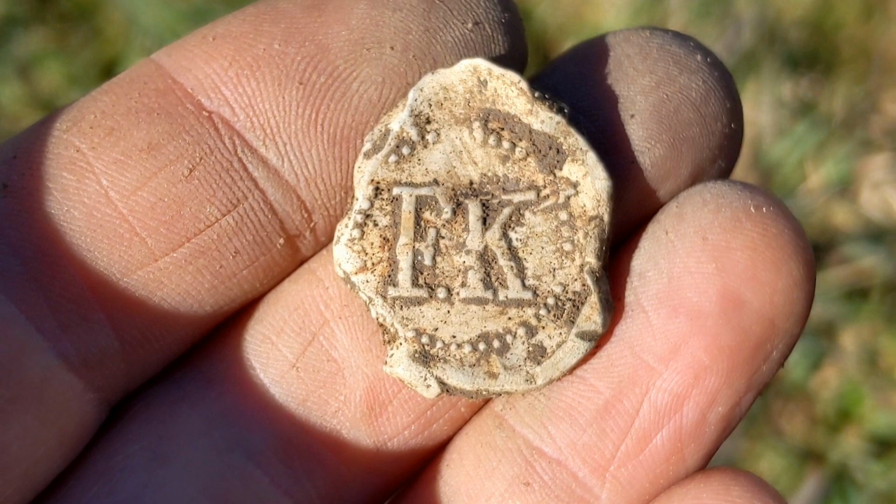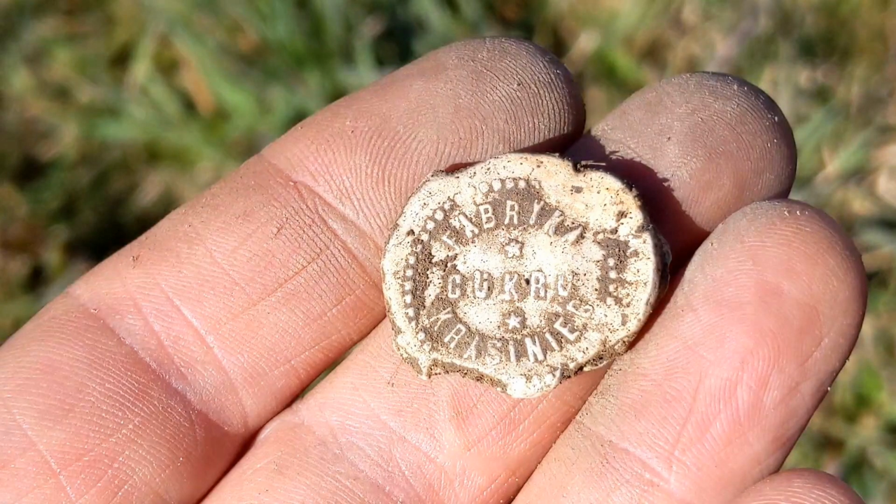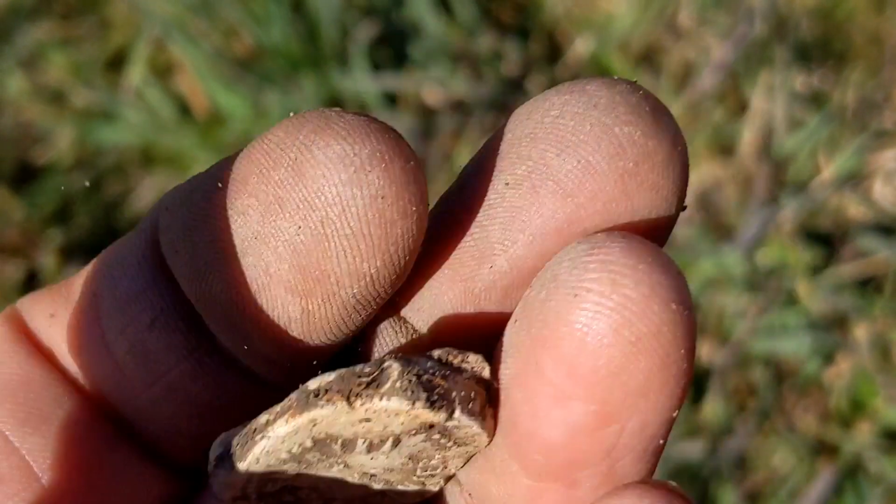So the FK stands for Fabrika Krasniak. This basically means Krasniak factory, and Krasniak was a small town, or is a small town, in the northeast of Poland, which was famous for refining sugar. So this bag seal would have been a bag containing sugar from the town of Krasniak. The factory opened in 1866 and closed in 2003. Looking at this, it looks like it could come from the late Victorian or early Edwardian period.